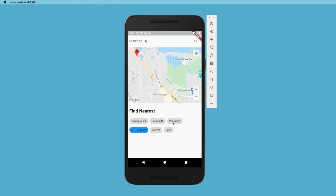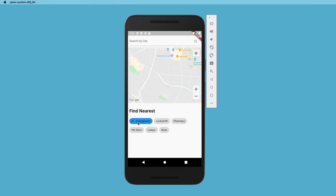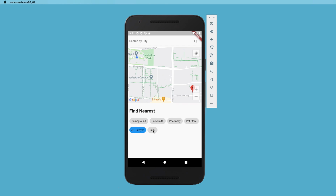it's way the heck out there. I bet a pharmacy is much closer to the Googleplex. And you can see the map is adapting to the distance. So if it's very far out, like with the campground, it's going to zoom back out so that that item is just inside the map. And if we want to go for a lawyer, we're going to zoom in quite a bit because there are apparently quite a few lawyers right near the Googleplex.